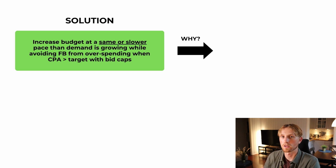And again, CPA is just our metric that we use for this campaign, for this client. But if you focus mostly on return on ad spend, ROAS, it's the same. If your ROAS is getting too low below your target, you want to avoid Facebook from overspending your budget on those days to maintain consistent and good ROAS, because Facebook sometimes wants to spend all of your daily budget because that's going to make Facebook, or now Meta, the company, make more money, but we don't want to waste our money here.